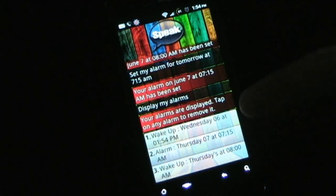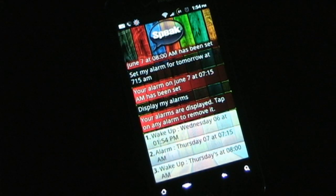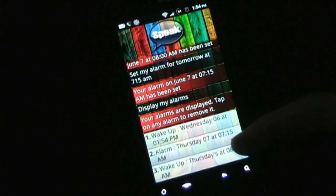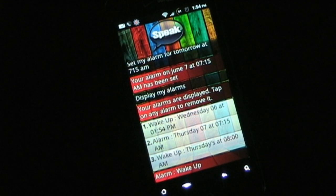So you can see, you can always list your alarms. If you select one of these, then it will remove it. You might have noticed I said every Wednesday, and it set it up for every Thursday. That is a bug. The developer knows about it. And this is what happens when the alarm goes off. I have it set up to start low and get louder. You can set it up however you want, and you can set whatever song you want to play.